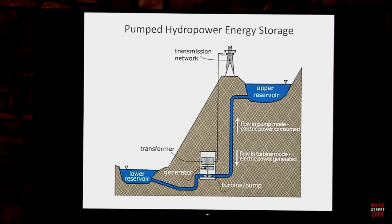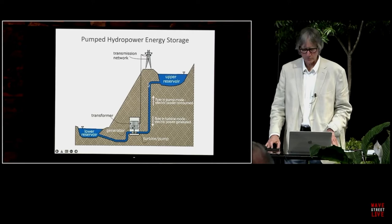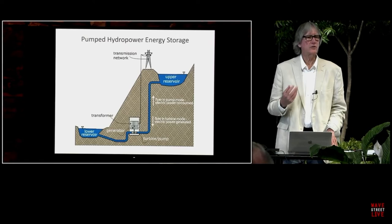So I'm imagining we're going to see a lot more pumped hydropower systems out there. There are a fair number out there now in Tennessee and in Colorado. There's some in California, I think in New York. It requires water, and it requires a little bit of topography. You got to be near a mountain or at least a pretty good sized hill to make this work. But I think it's a good technology to help us deal with the intermittency of clean energy.